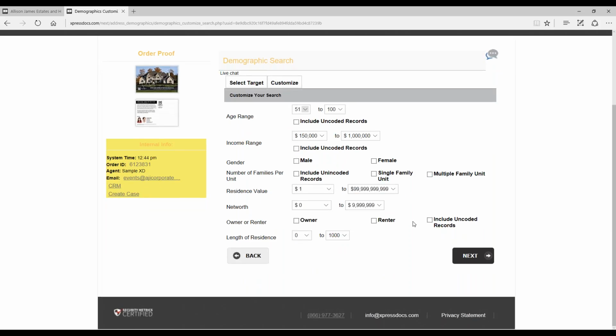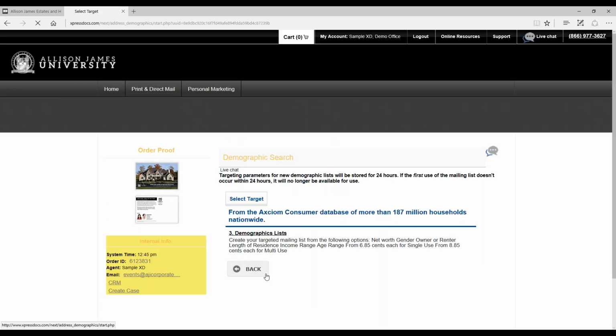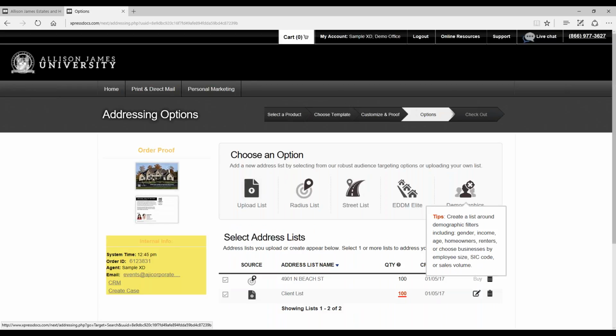The cost on these demographic lists are a little bit higher. They're usually around 10 or 11 cents per record to be able to generate that. So for example, if you're generating a demographic list of 100, it'd be a one-time cost of about $11 for that list instead of $5 like the radius or street lists. But it's a very powerful tool, and also allows you to do a little bit of farming and prospecting, because you can actually generate those queries on the fly to actually get an idea of what type of demographics are available in different geographic areas around you.